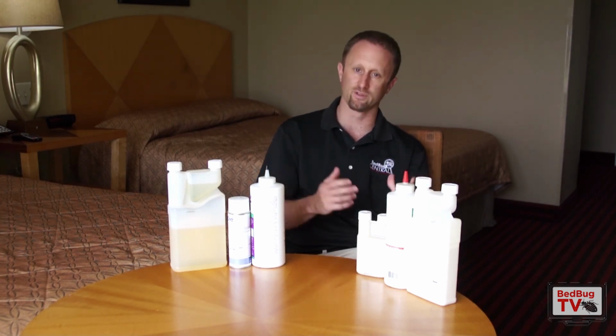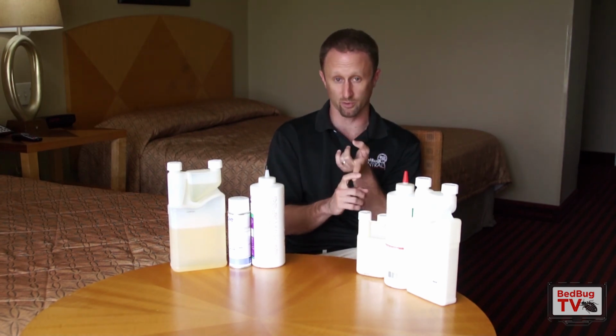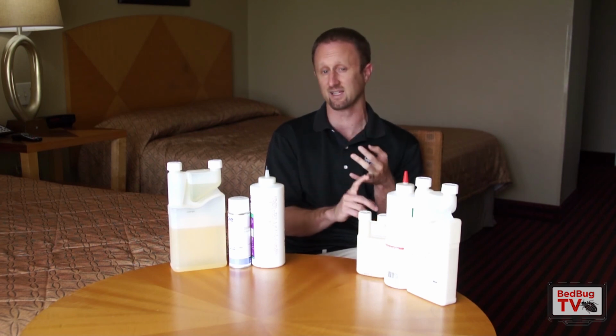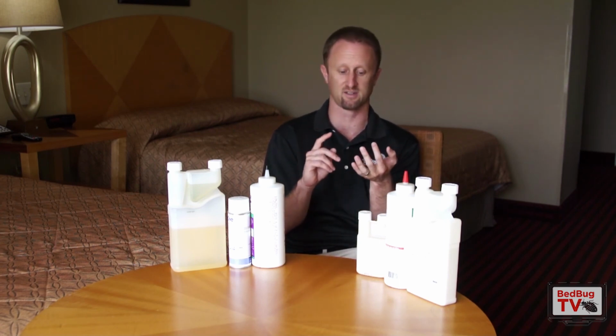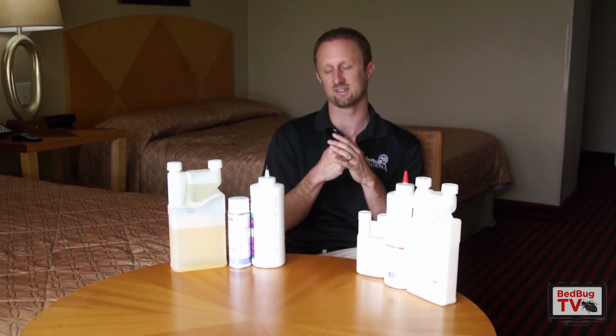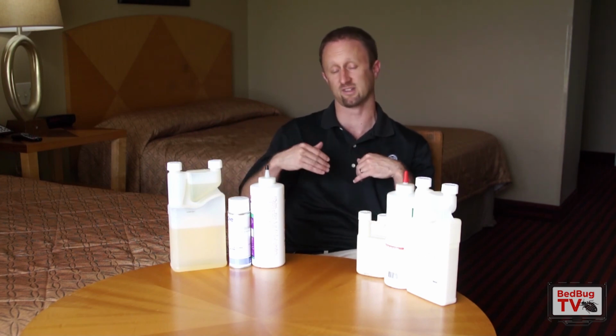That's kind of an overview of pesticides. You need to be considering a liquid residual, and you need to be probably using multiple ones. You need to be considering a dust to treat cracks and crevices. And then beyond that, you need to be considering monitors, encasements, vacuums, and steamers. All those things can help treat bed bug infestations and address any resistance concerns that might be associated with that infestation.